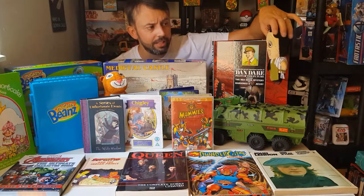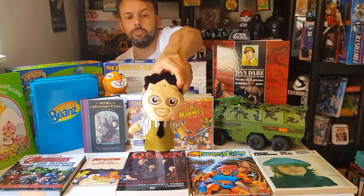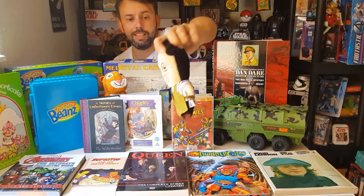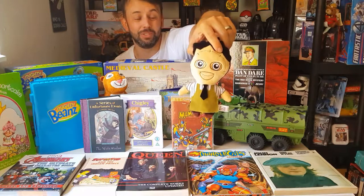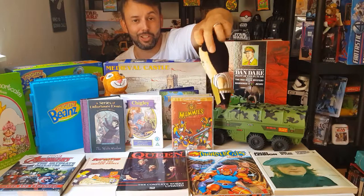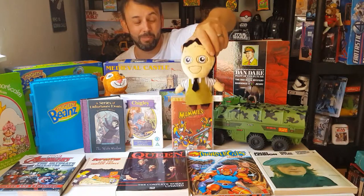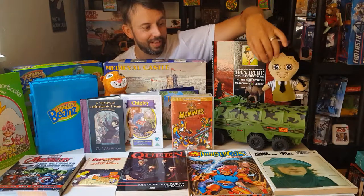Next up is a Leatherface Texas Chainsaw Massacre plush. It was rather nice. Gotta say, this and The Thing are my favourite horror films. The original Chainsaw Massacre. My wife refuses to watch it with me anymore. She watched it once and that was enough for her. But yeah, absolutely beautiful film. So that was a little cool Leatherface.